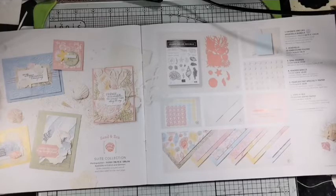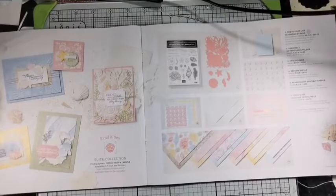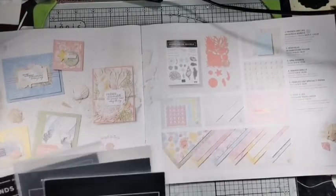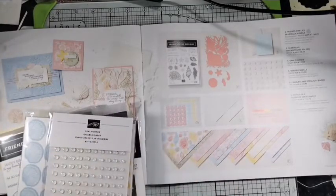So the Sand and Sea product suite, as you would expect, features sand and seashells and things you would find at the beach. It has a lovely soft pastel palette to it, and it looks absolutely stunning. As I say, I've not yet played with it. I've obviously seen and heard about it from other people, but let us gather together the bits that you get in this suite. Now we have some embellishments and fun little pieces there, and we have obviously some DSP, and we also have some pearlized card.